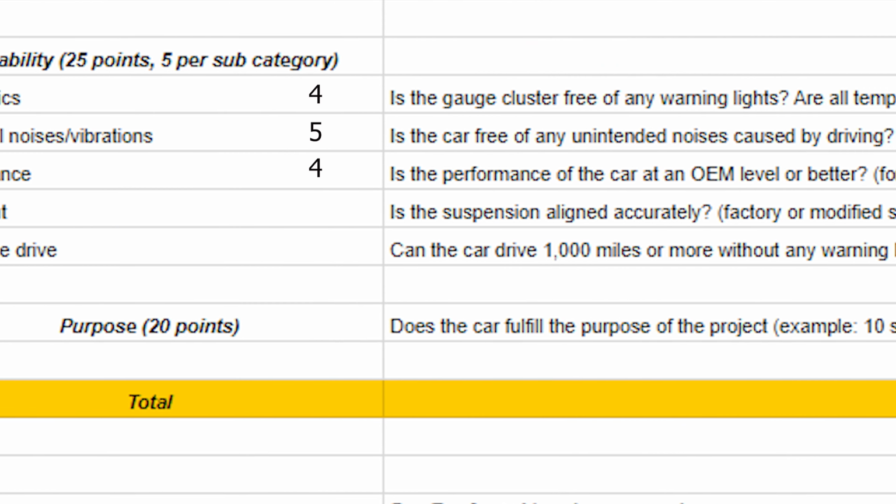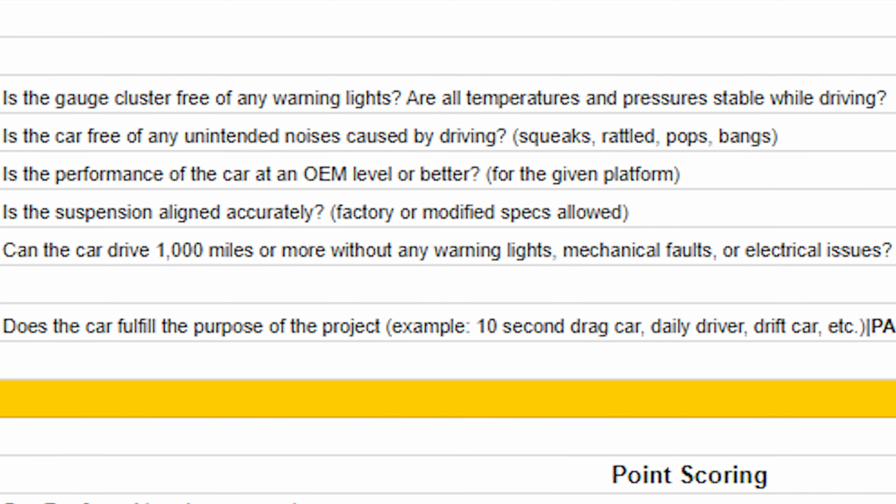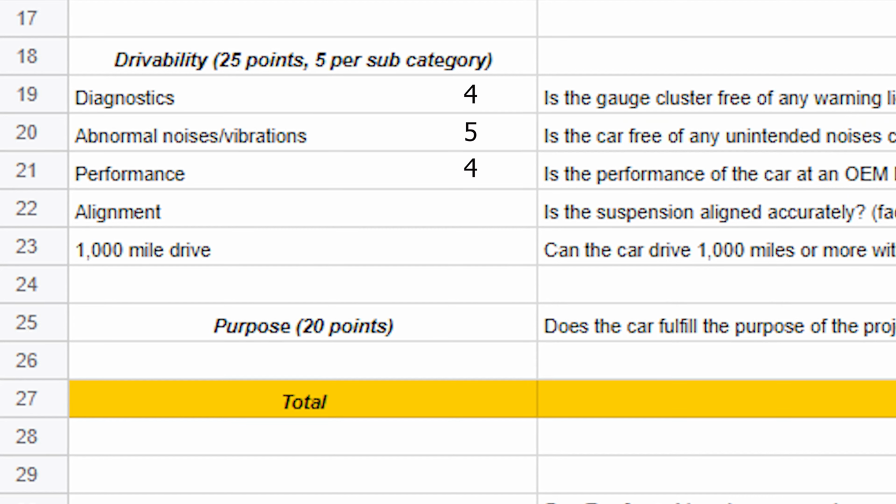Is the suspension aligned correctly? Factory or modified specs allowed? Yes, the suspension is aligned correctly. I had to do an alignment after I did the front end components, which is done, and it's tracking properly.